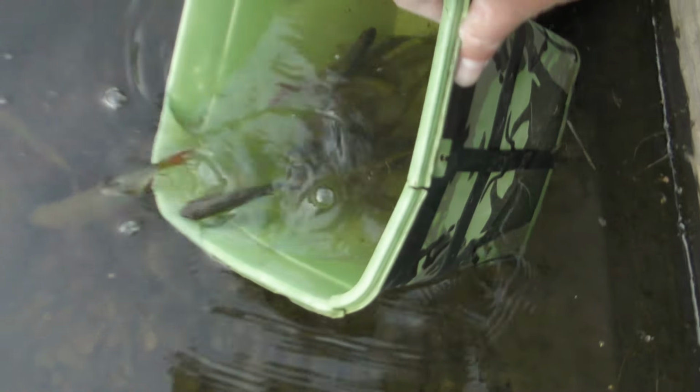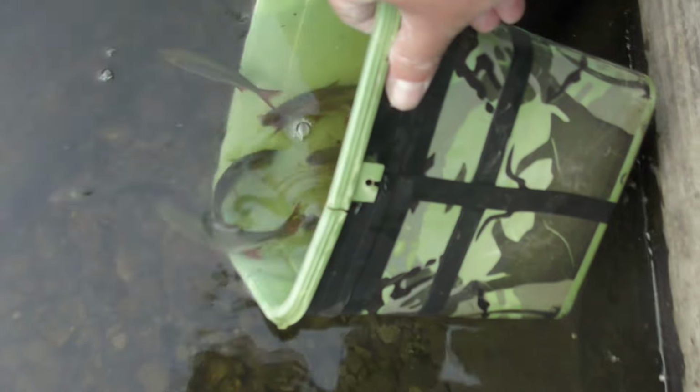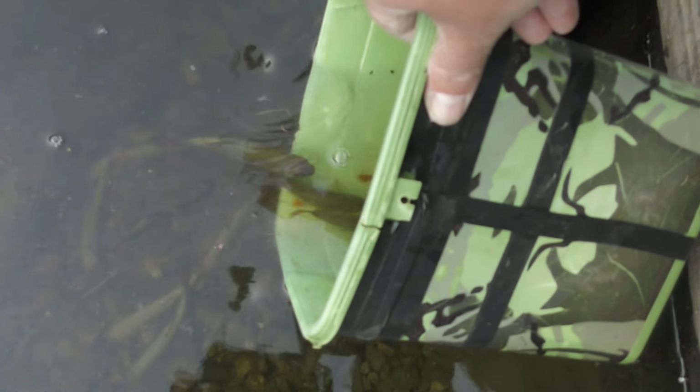There's loads in there, Ed. How many have you got in? One a cast? Probably like 10 of them. Can't keep them in the bucket. It's too hot to keep them in the bucket. And there's gravel in the bottom. That's moving sideways.